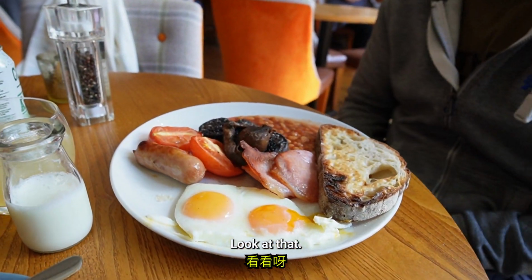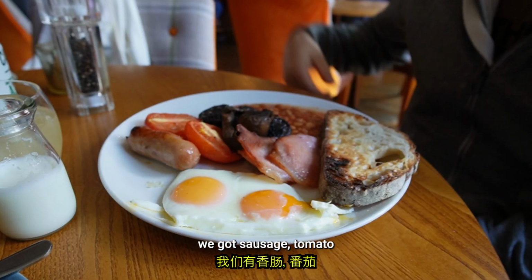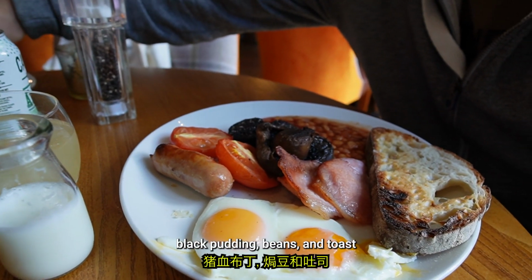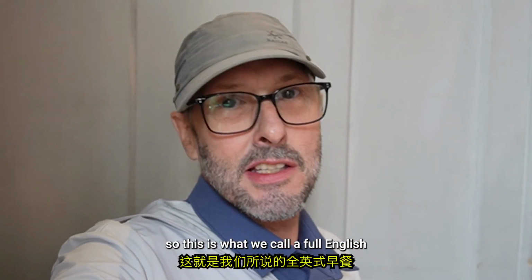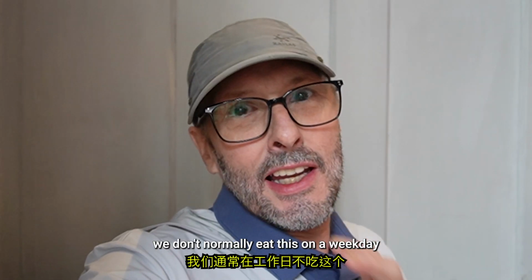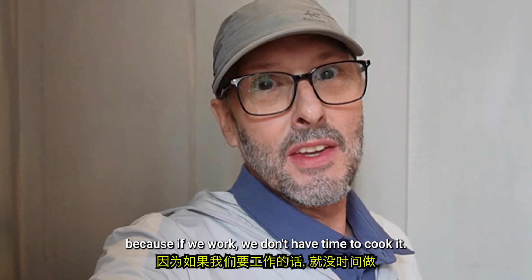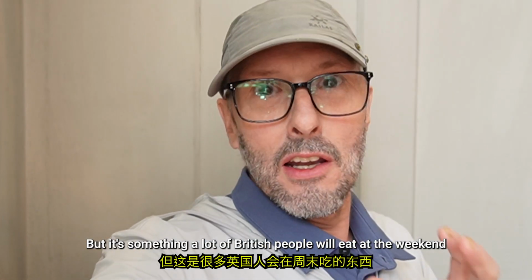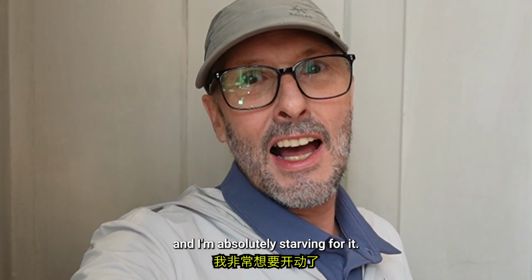Whoa, look at that. That'll do. We got eggs, we got bacon, we got sausage, tomato, black pudding, beans, toast. So this is what we call a full English. And we don't normally eat this on a weekday because if we're working we just don't have time to cook it. But it's something a lot of British people will eat at a weekend, and I'm absolutely starving for it.